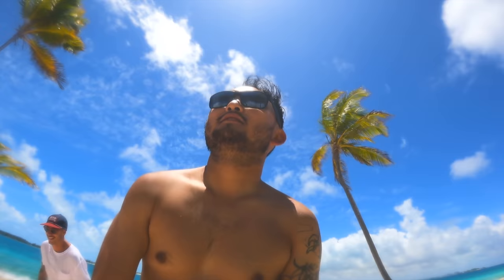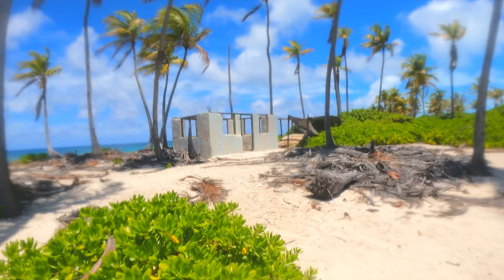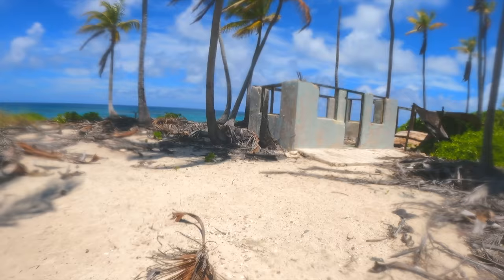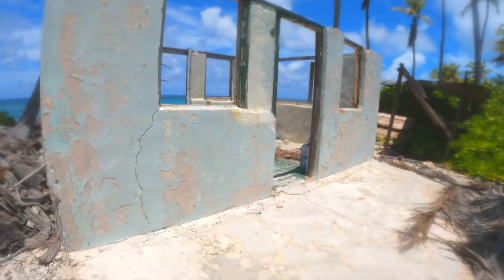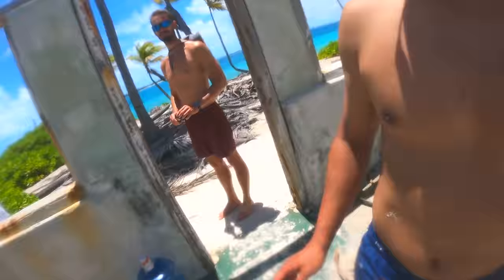Well, the first thing we see here on Giligan's Island, we got some structure here. We got some remnants of some structure. Look at this. It's like a little home. The shelter shouldn't be too hard. There's no roof on it, but we got plenty of firewood kind of stuff. And look at this. This is my house right here. Look, the best view. Got a beautiful ocean front.